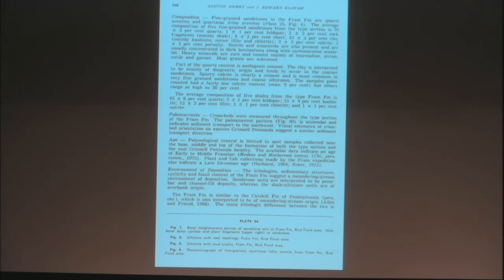Okay, when Ashton described the age of the rocks of this area, he named these rocks the Fram Formation, Norwegian for forward, after a very famous exploration vessel that worked up there for a period of time. He said the age of the rocks of the Fram Formation are, the available data indicating an age of what? Early to middle Frasnian. Remember the exact age that an understanding of evolution told us to work? Frasnian, bam, that's it. The S is silent.